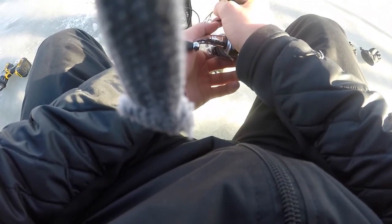Okay, so I just got that crappie with me. We're fishing like 12 feet of water. I'm catching them suspended, about 6 to 8 feet down. I'm just having my little tungsten jig going like this. You gotta have patience and you can catch them here. See, there's a mark.